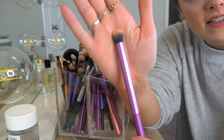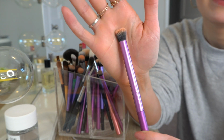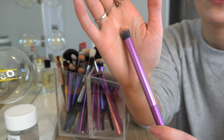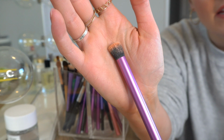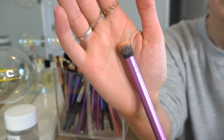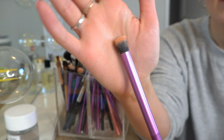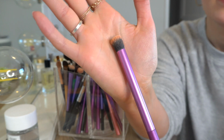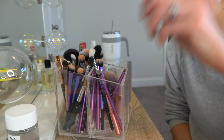Another Real Techniques, this is the Deluxe Crease Brush, and actually I typically don't use this for eyeshadow. I use it for corrector. You may be able to see it has a little bit of an orangey tint to it because it needs to be cleaned. So this I do want to keep for that reason. I like to have different brushes to use under my eyes since I apply corrector every day. So I will keep that one.